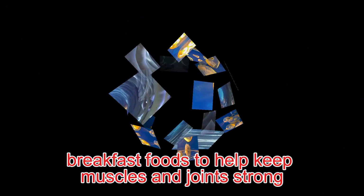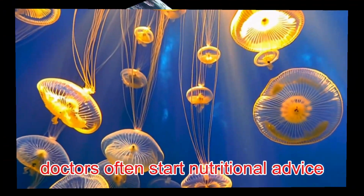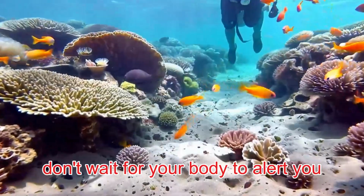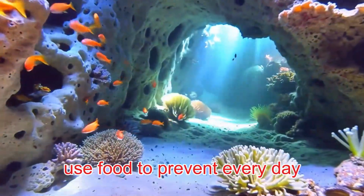5 breakfast foods to help keep muscles and joints strong in the elderly. Doctors often start nutritional advice with a core principle. Don't wait for your body to alert you before looking for medicine. Use food to prevent every day.